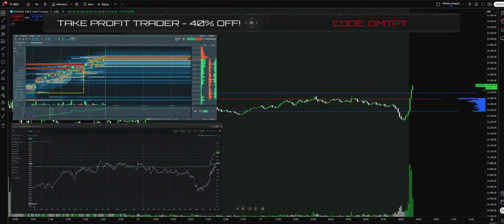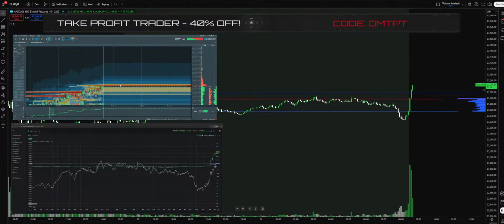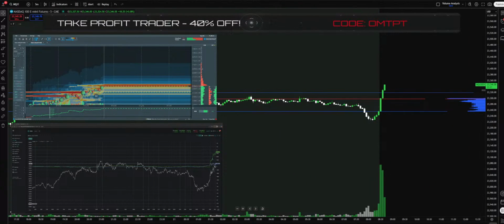NASDAQ is still going. 350. There's no more liquidity upside anymore. So I'd be willing to bet this is where they're going to have a small pullback right here at 350, because that is the only skew.